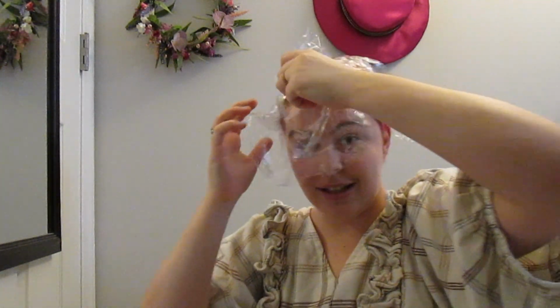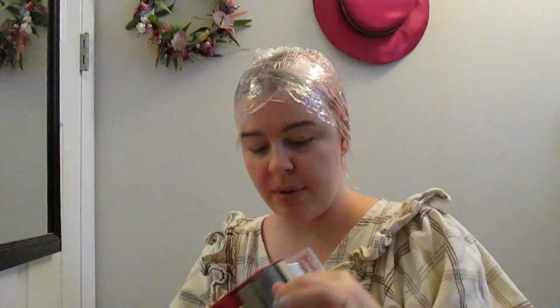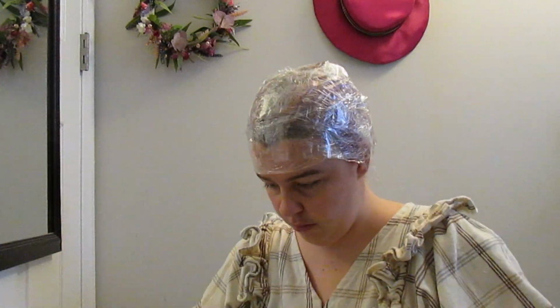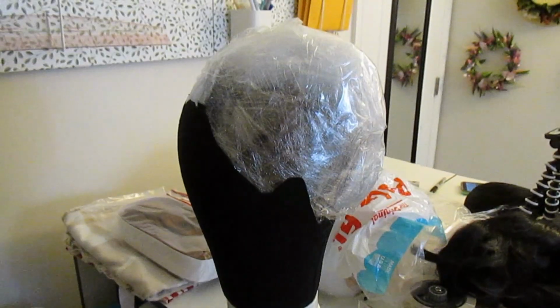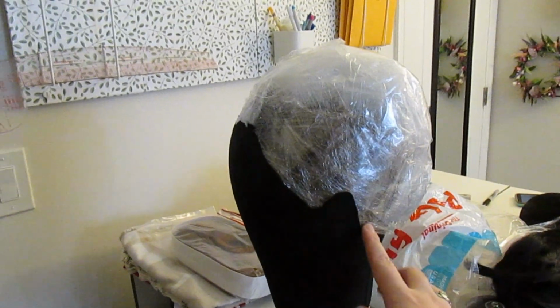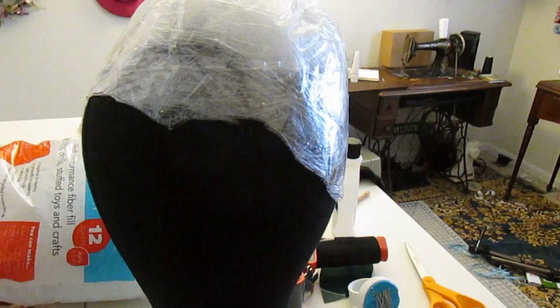Okay, so I have my hair braided how I typically braid it up underneath wigs. The next step is to wrap it in plastic wrap. This is not how you do this. Well, this looks like the crystal skull from that one Indiana Jones movie, but it's on. Hairline isn't even, but I don't know if my hairline is even, so I'm not going to worry about that.